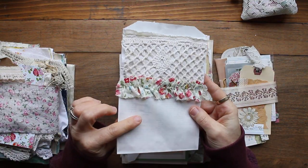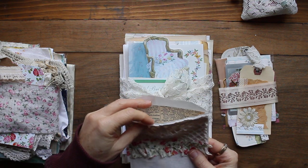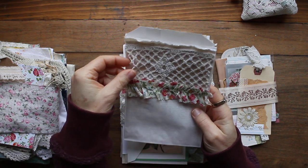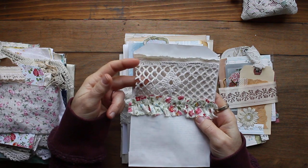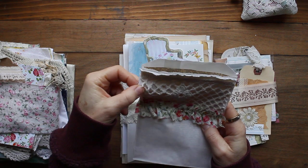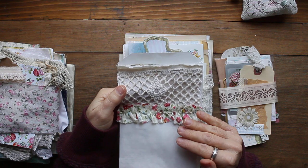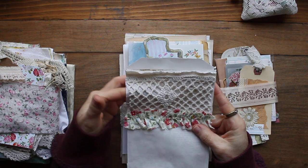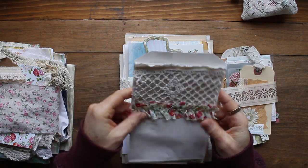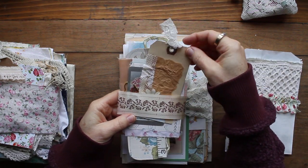So I've taken this glassine bag and I have lined it. It's not attached, but I have put a piece of old dictionary page in there so that you can see that through the glassine bag. And I have attached this beautiful piece of crochet fabric on here with some ruffle, and this is not sewn down, and this is also not sewn down. So you could use this in your journal as a floating pocket, or you could attach it and you could stick a sweet little note in here, something personal. You could also stick something pretty in here as well.